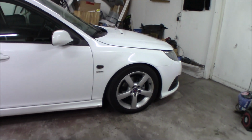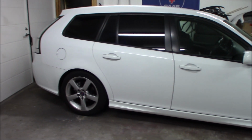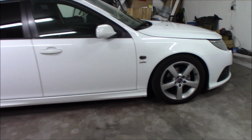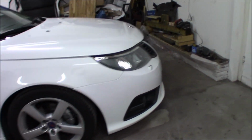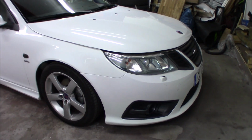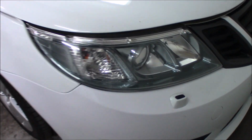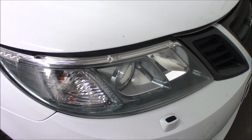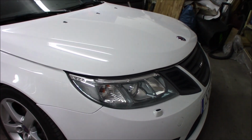It's a high mileage 9.3 Griffin. So it has the Griffin front bumper, which is really nice. I really like the look of it. And as I said before, the ice block headlights, which are quite expensive if you are going to buy new ones.